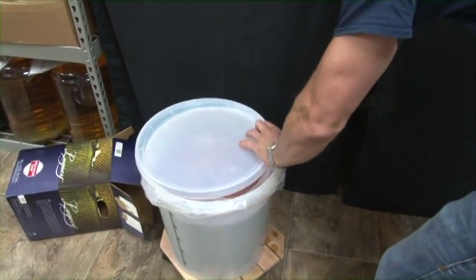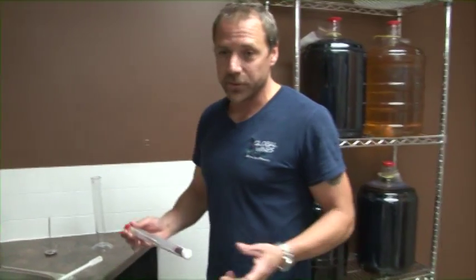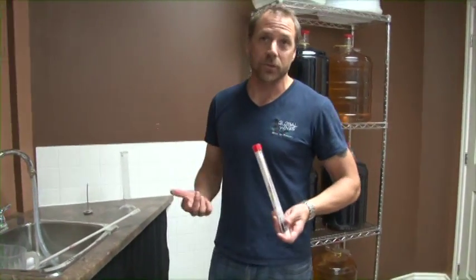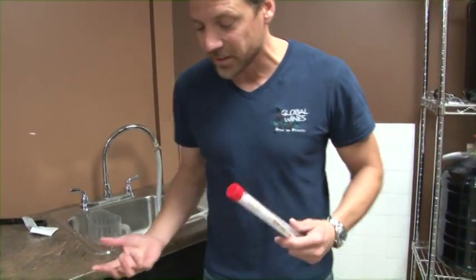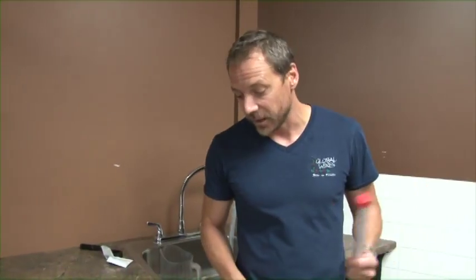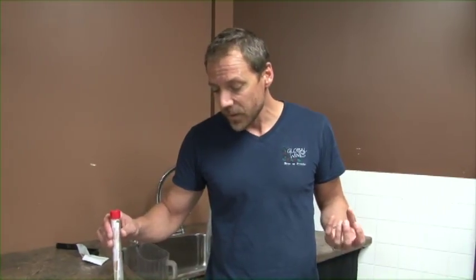So now, we're going to talk just a second, not too much, about specific gravity, because I can do another video on this alone, and I may do that. Specific gravity is just basically measuring the process throughout the wine of it turning into alcohol. So what it does, it basically measures the sugar in the water level, right?